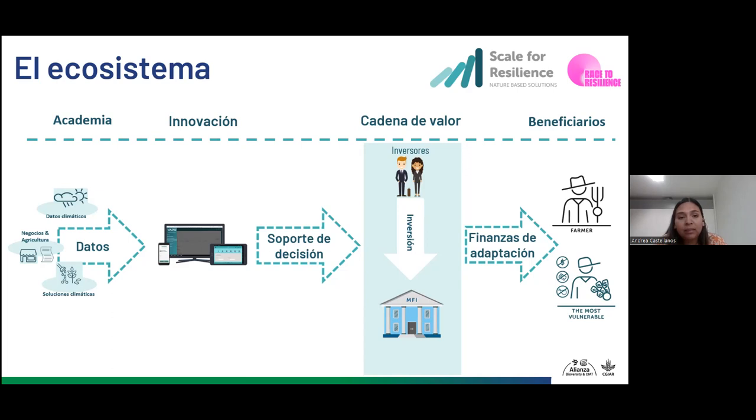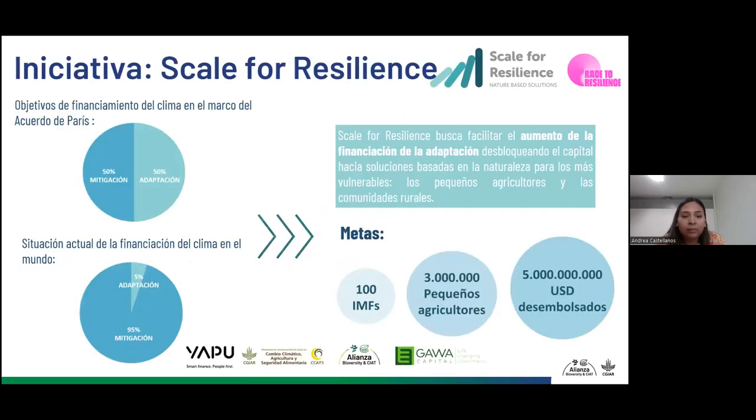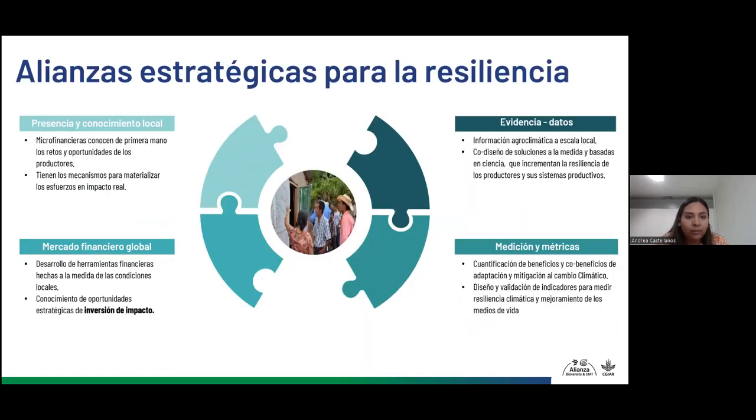So they can create some differentiated portfolios, they can have insurance teams, etc. We have been working on this. These are the ones that start. Agriculture and food security, CIMMYT. We have the CGIAR, CIAT, and a Spanish investment fund that is called GAWA Capital. And some lessons we learned from the strategic alliances for resilience, where we have more than 50 microfinance institutions involved.